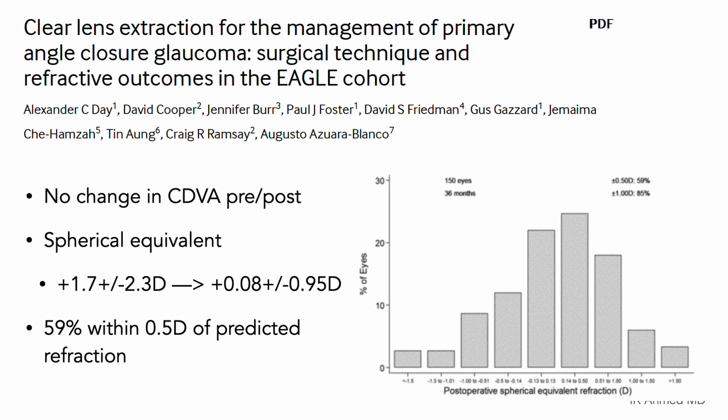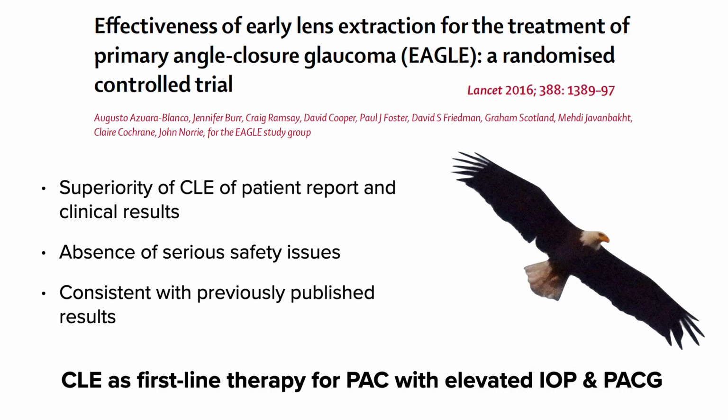others. Now, this follow-up study looked at the refractive outcomes and found the spherical equivalent significantly improved with no change in corrected distance visual acuity. However, the predictability of refractive targeting is not as great in these smaller eyes. So the study found superiority of clear lensectomy on patient-reported and clinical results of Phaco versus Iridotomy. There was minimal safety issues, and this was consistent with previous published studies, and therefore lensectomy has been advocated as first-line therapy for primary angle closure with elevated pressure and primary angle closure glaucoma.